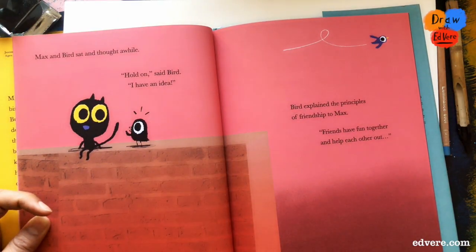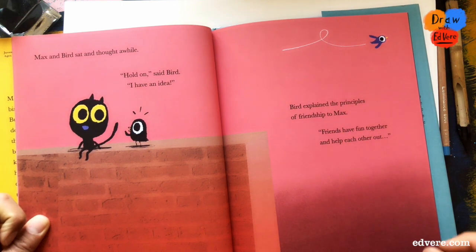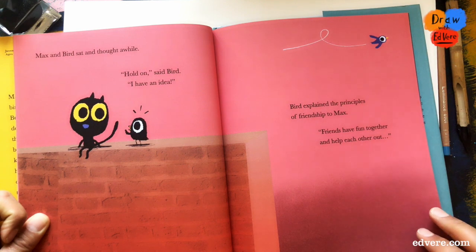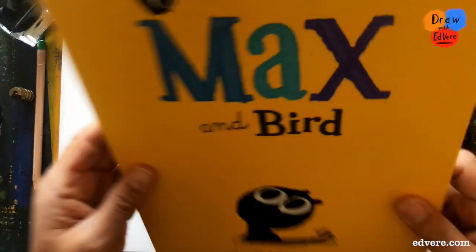And this wall is where they sit, and they have a very good idea. Bird doesn't know how to fly, so Max is going to teach him how. Now then, do kittens know how to fly? I wonder. But now, I think we should do some drawing.